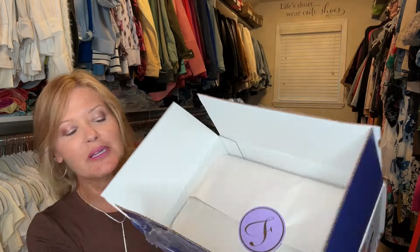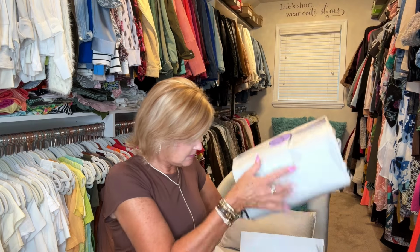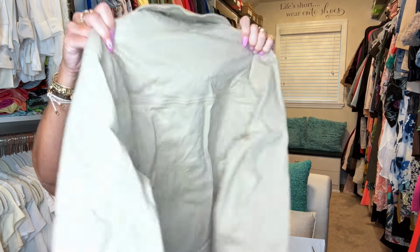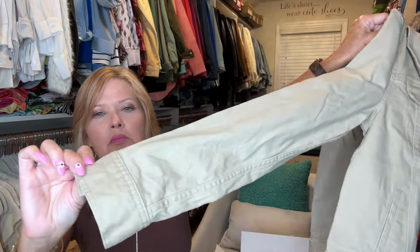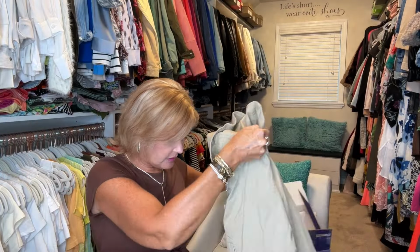So when I open my box, this is what I see. The pretty FASHOM label in that great purple color. Let's pull out my bundle. Here's what I see. All right, let's do this. So first up is something from Style & Company. Look how cute this is. This is a very stretchy tan denim jacket. That is adorable. That'll go with everything.